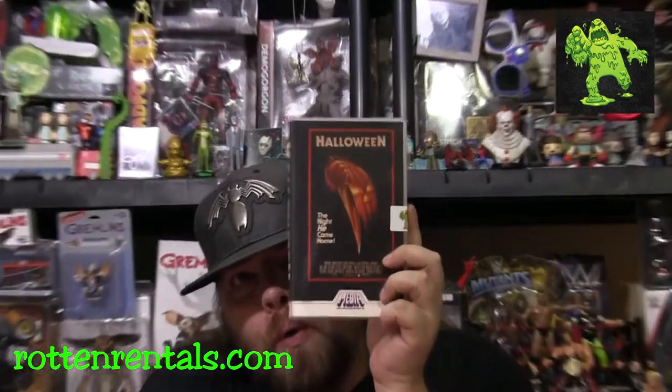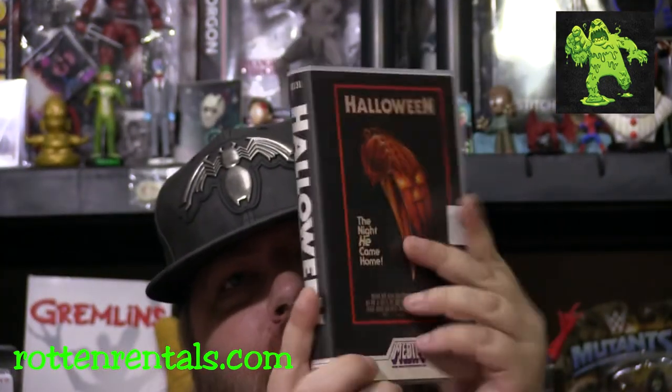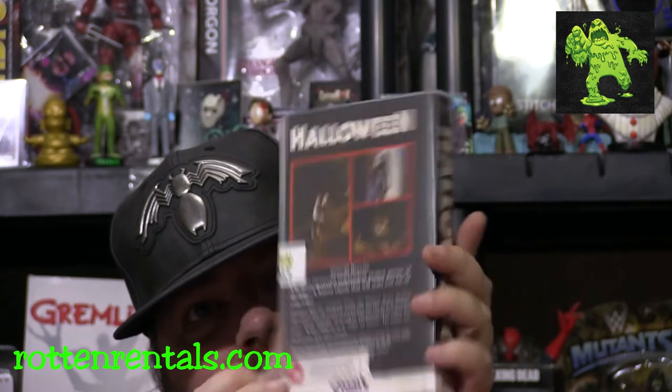And next, we have got the original Halloween, The Night He Came Home. To Haddonfield, there's the front, there's the side. Excuse me, and there's the back.